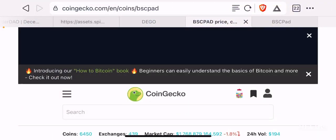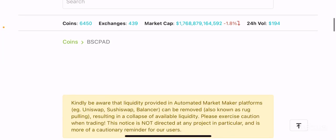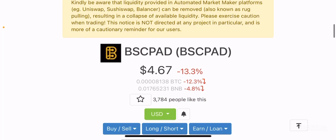In this episode, I'm going to cover a very interesting Binance Smart Chain product called BSCPAD, or Binance Smart Chain Pad. If you are familiar with the actual Binance Launchpad, which is a feature in the Binance centralized exchange, where if you hold BNB tokens or in some cases BUSD or other tokens, you are able to participate in IDOs or IEOs.